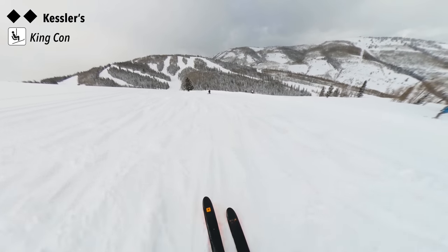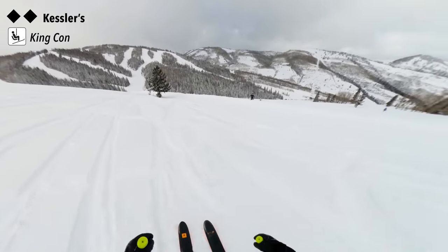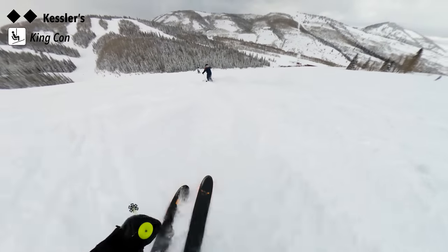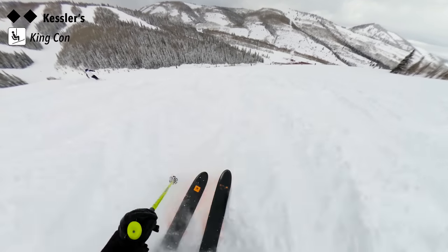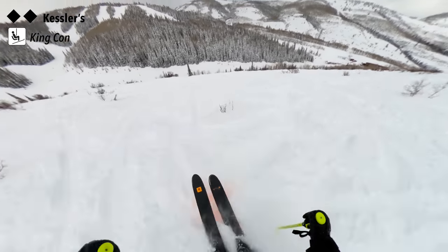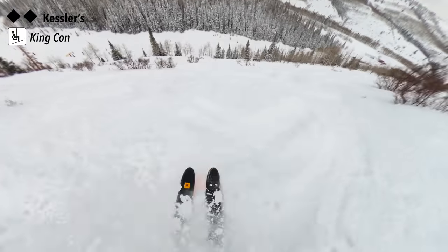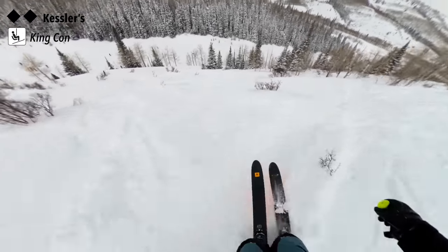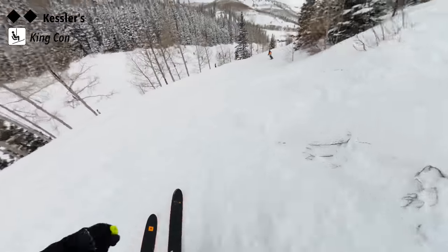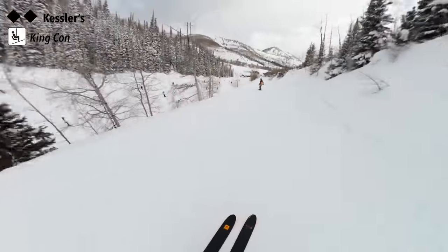Let's see what we can get off this little snowfield. Can we air into this pretty good or what? Kind of. It is soft. Nice little face shot there. Soft. Nice little 30-second warm-up.